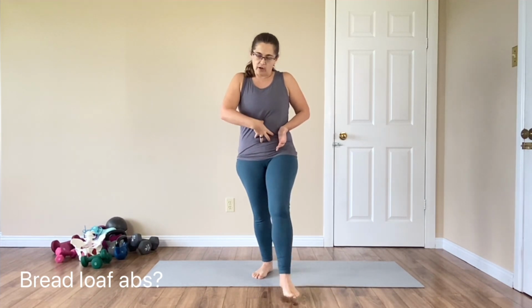The reason for the loafing look is rectus abdominis, so those are six-pack abs, dominance. That means they do too much. They're always tight, like, I'm going to do all the work. Then oblique tightness, the obliques that bring the rib cage in and down. They're tight, they're stuck. And deep core weakness, the TVAs and the pelvic floor. The reason this happens is what we were just talking about: dominance with one tight muscle happens because something else is too weak, so it's doing somebody else's job.